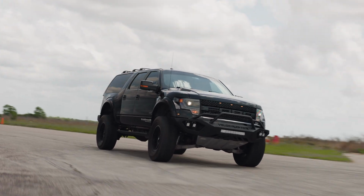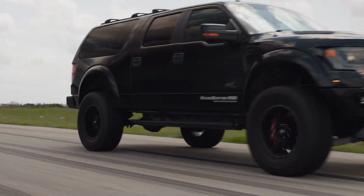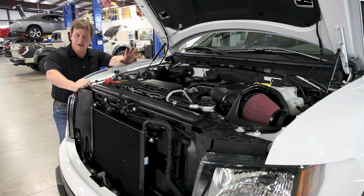You've got a fairly sizable vehicle at 6,600 pounds. The original Raptor's around 6,100 pounds, so we've added 600 pounds of weight to the vehicle. But via the supercharger, you now have 600 horsepower. So again, 0 to 60 slightly under 6 seconds for a vehicle with this size and weight. There's really nothing else like it on the road.